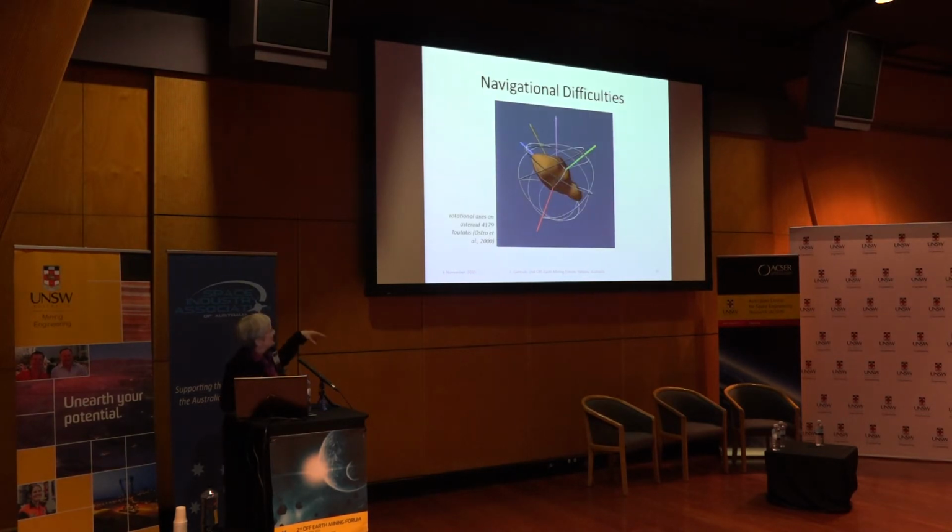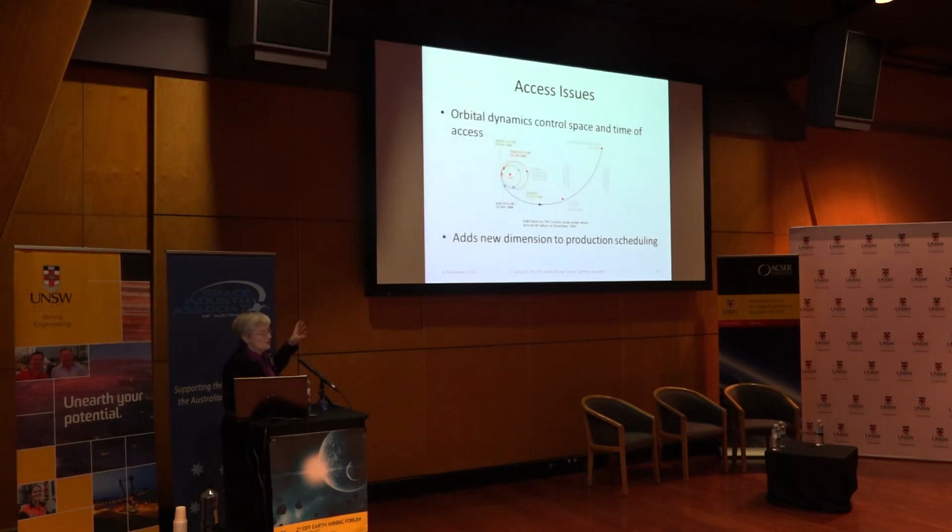Okay. Navigational difficulties. Toutatis also rotates in a chaotic manner. So it's going to be very difficult to basically be near it. Access issues. Orbital dynamics is not an easy thing. You don't just say, oh, there's the asteroid I want, aim it right up there. It's a lot more complicated than that. No. Aerospace engineering does not teach mining, but mining does not teach aerospace engineering either. So we both have things to learn from each other.